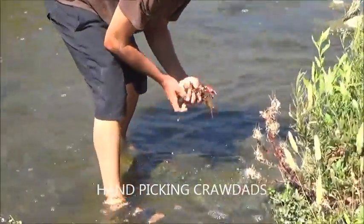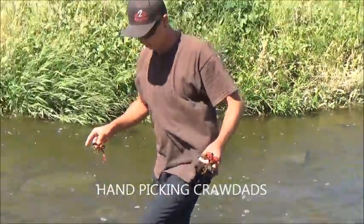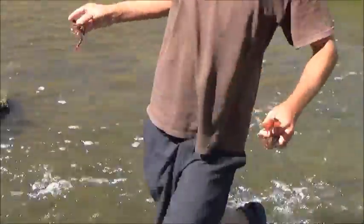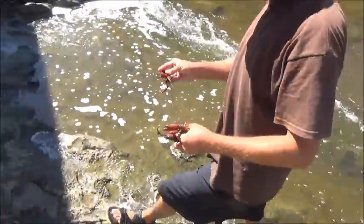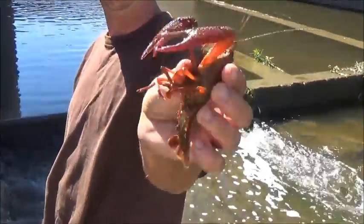Hey, John's getting quite a few by hand, look. You know, there's too many over here. I got hand picking craws. Big white meat ones too. Yeah, that's great. Pretty good.